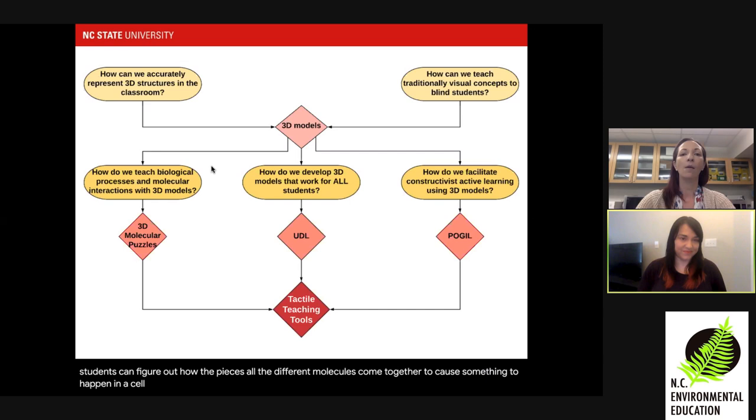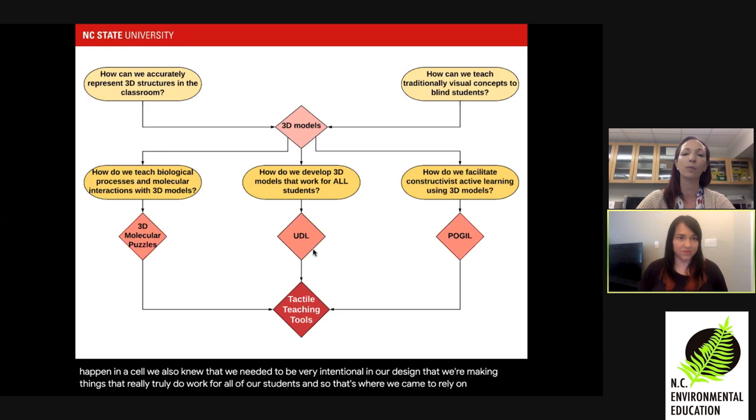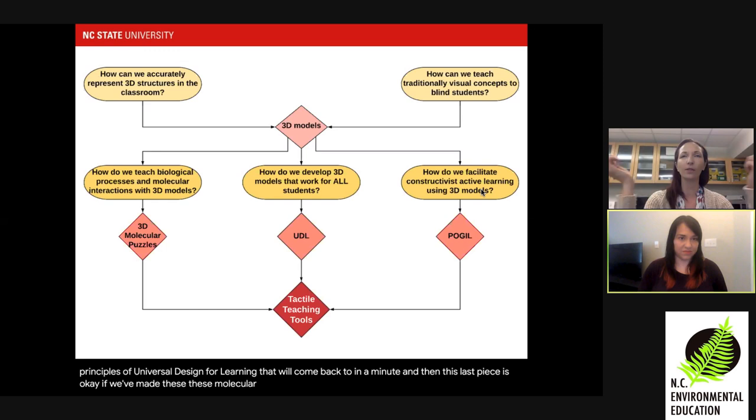We also knew that we needed to be very intentional in our design, that we're making things that truly do work for all of our students. And so that's where we came to rely on the principles of universal design for learning that we'll come back to in a minute. And then this last piece is, okay, if we've made these molecular puzzles, we've designed them so that all of our students can use them, but do we just hand them to our students and say, go play with these? How do we help facilitate their learning in a way that keeps them active and allows them to construct their own understanding in the classroom?